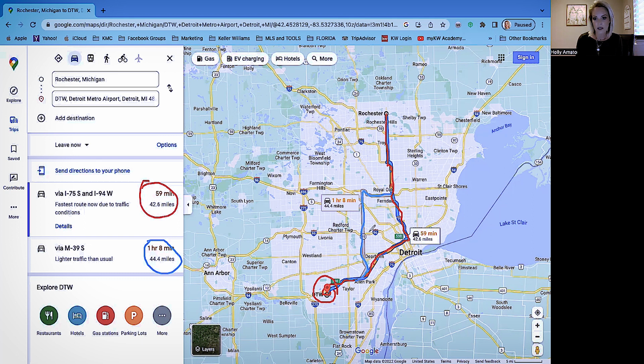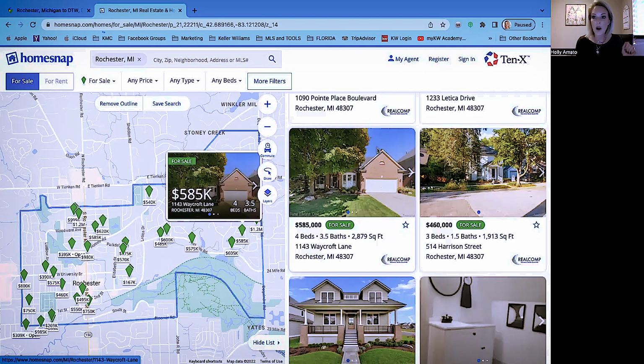Their traffic is horrendous. So depending on traffic, of course, you're looking at about an hour from Rochester Hills, the heart right there, to the airport, which is important for those of you who will be doing a lot of traveling. And again, living in Michigan, especially in the wintertime, people like to get on a plane to go south to warmer weather.